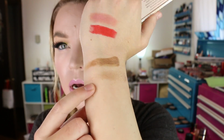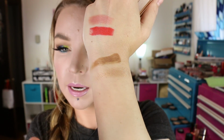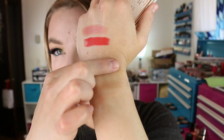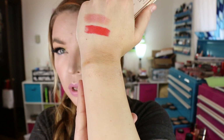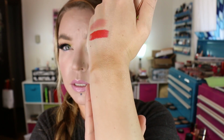So you can see kind of how dark this is. I didn't really notice it that much on my skin, and I was trying to pack it on, but let me blend these out a little bit. I think they have that greasy type of feel, or they're so emollient. They really moved around my BB cream, but that's what they look like blended out.